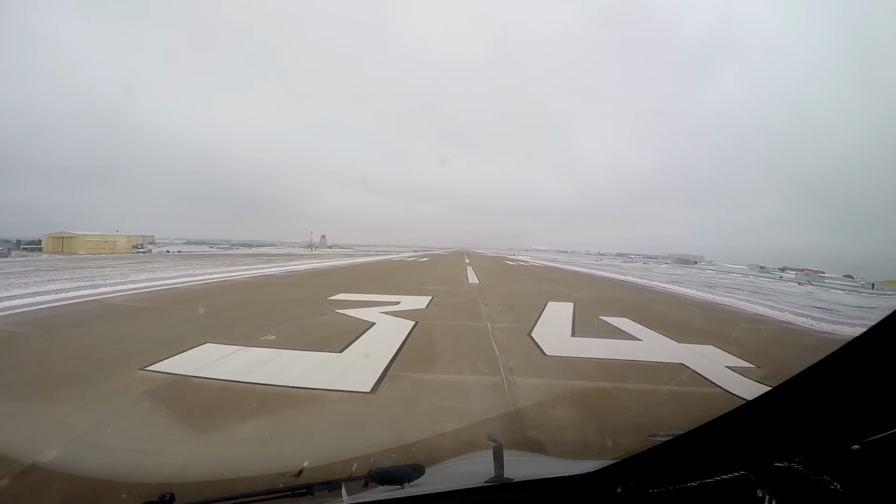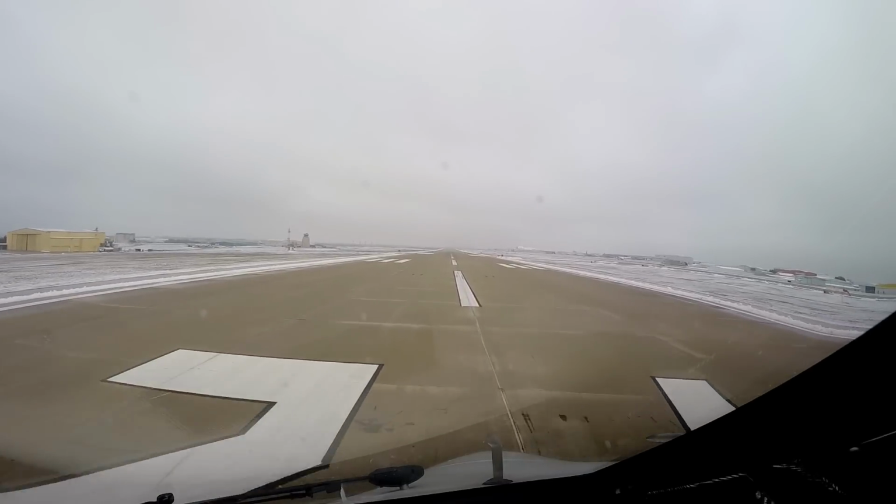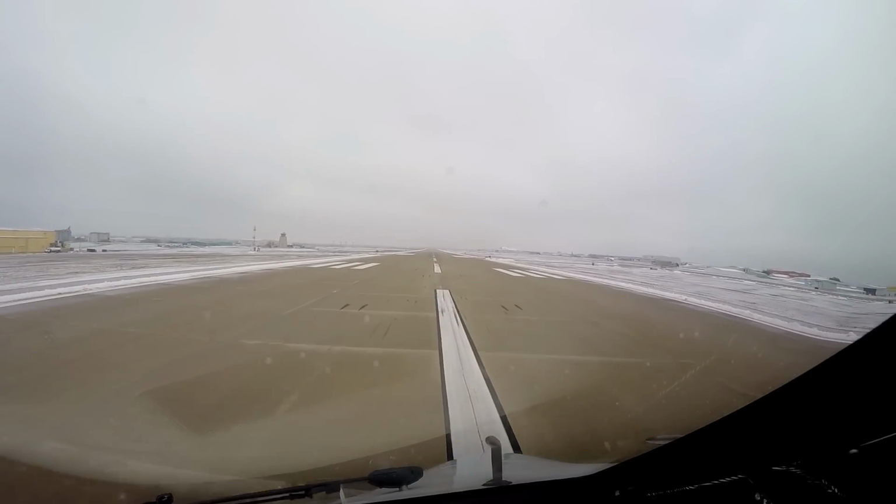With the checks all complete, we lined up on runway 34 and gave it the gas. You can see here the GoPro falls right off the dash, but since we were in the middle of a critical phase of flight, we just ignored it. Although I think it does give you a pretty good perspective of what we do. That's V1 and rotate.